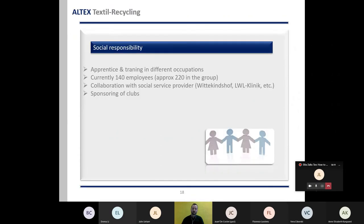Yeah, our social responsibilities, of course. We do apprenticeships, we have trainings here. Currently, we have 140 employees, together with Altex Corner Office 220, and collaboration with social service providers. Together with ESG, we are also working with a brand which sells recycled jeans, and together with them we have a project where they collect from their customers, from their stores, in Benelux and Germany, that the customer can bring their old jeans to their stores, and they send it to a social service provider here, the Wittekenshof. It's a partner of ours.